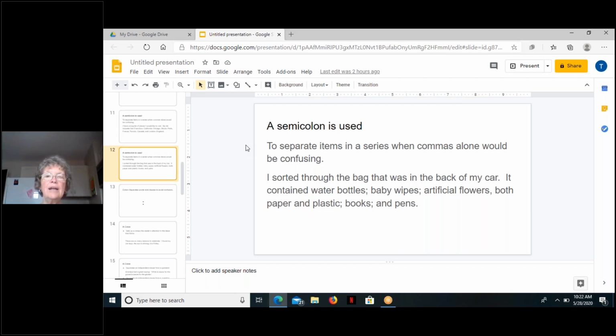So here's an example. I sorted through the bag that was in the back of my car. It contained water bottles; baby wipes; artificial flowers, both paper and plastic; books; and pens. So what we have here again is a similar series, and we used semicolons to separate the major items in that series. But within that series, guess what? We have a subcategory. We have artificial flowers.